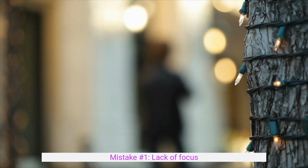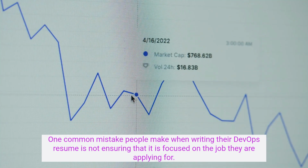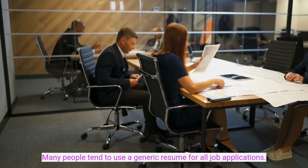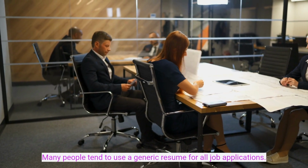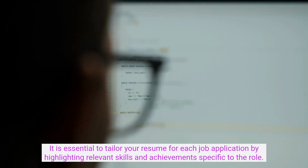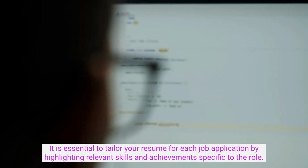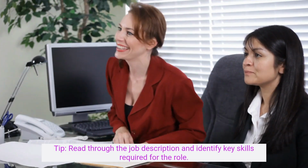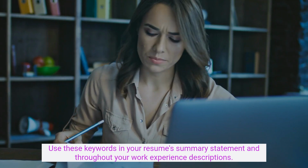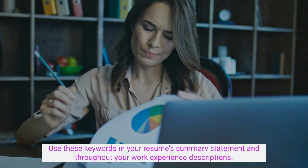Mistake number 1. Lack of focus. One common mistake people make when writing their DevOps resume is not ensuring that it is focused on the job they are applying for. Many people tend to use a generic resume for all job applications. It is essential to tailor your resume for each job application by highlighting relevant skills and achievements specific to the role. Tip: read through the job description and identify key skills required for the role. Use these keywords in your resume's summary statement and throughout your work experience descriptions.